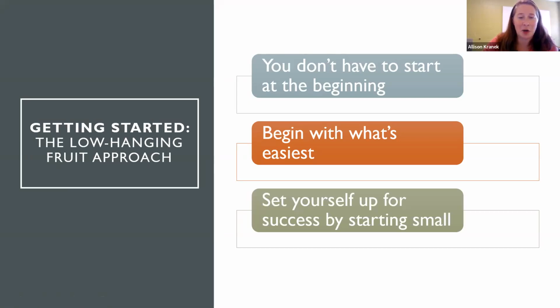Another thing I like to tell people as they're getting started on a project is that you actually don't have to start at the beginning. It feels like it, right? It feels like you need to have that first introduction paragraph, that first perfect section or a perfect title, but you actually don't. You don't have to start at the beginning.